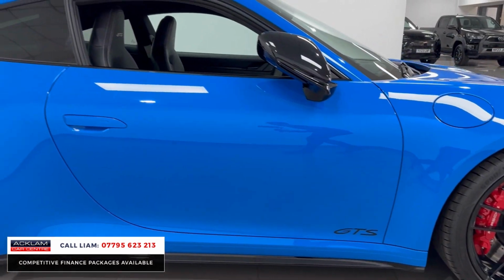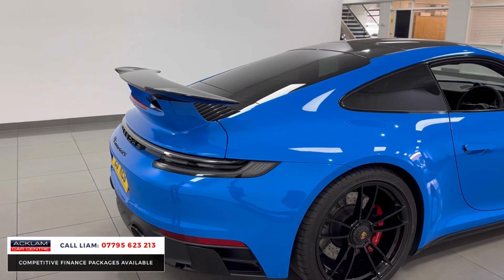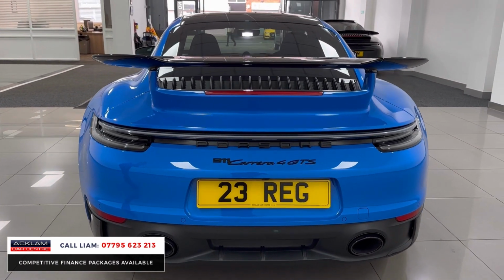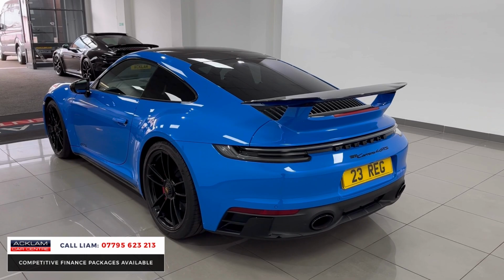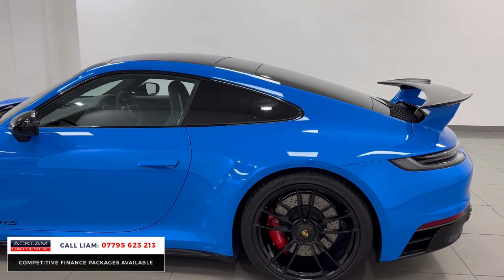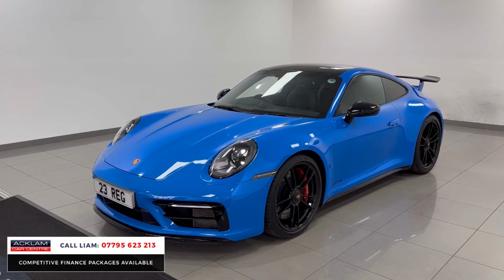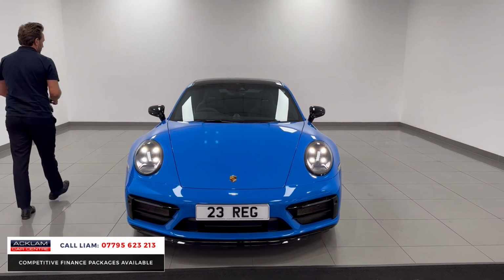And then from the rear, it just looks tremendous because you've got the spoiler, you've got the rear diffuser with the gloss black around, and then that huge spoiler, 911 Carrera 4 GTS badging in black. Sports exhaust with it being the GTS, privacy glass, sunroof. It is beautiful. Best price 911 Carrera 4 GTS on a 23 in the country, and it's in shark blue with an Aero Kit. So it just ticks all the boxes.